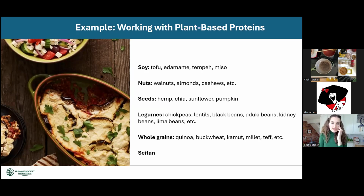Nuts and seeds, so including things like walnuts, cashews, almonds, hemp seeds, chia seeds, sunflower seeds, pumpkin seeds. Legumes, so chickpeas, lentils, black beans, zucchini beans, kidney beans, lima beans. The amount of beans and legumes are absolutely endless. In the moussaka here on the left-hand side, I'm using lentils. The top is actually made of cashews. You could use potatoes though.